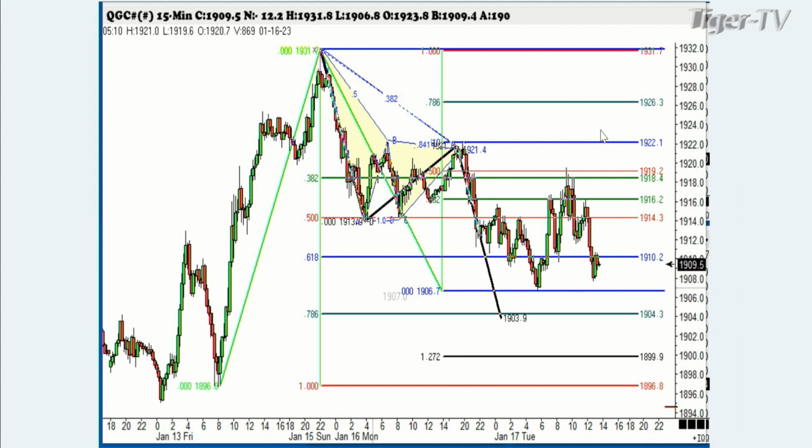But folks, let me explain to you about all this stuff with patterns and all the cycles and everything else. All of that is secondary to one thing, folks: money management. That's what you have to do.